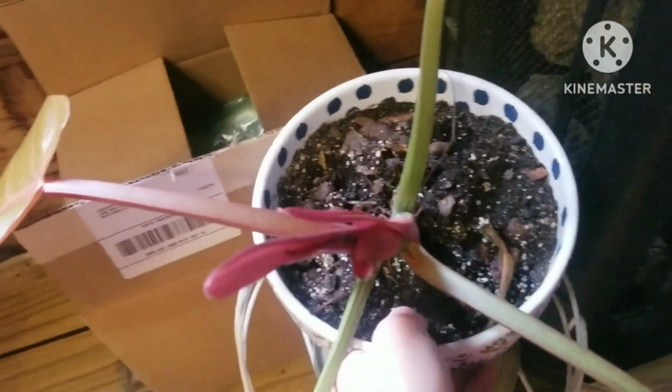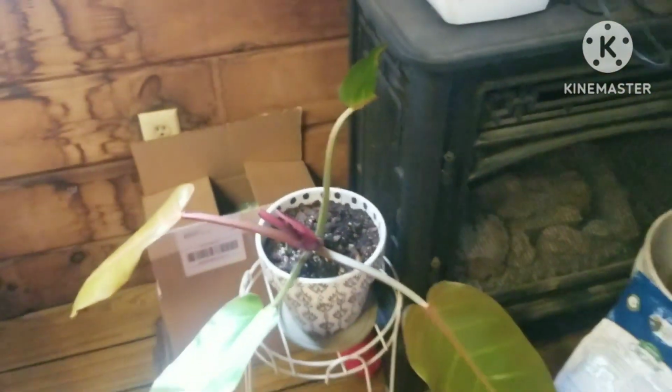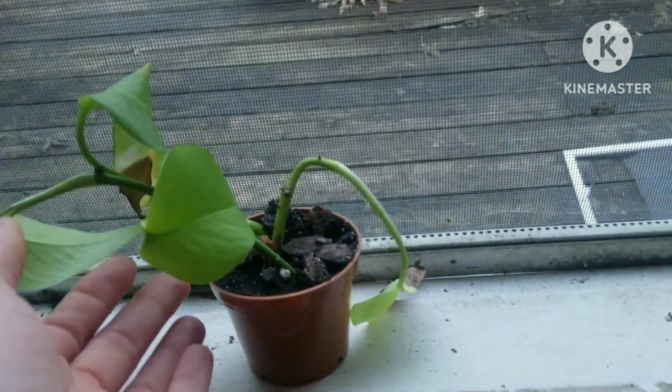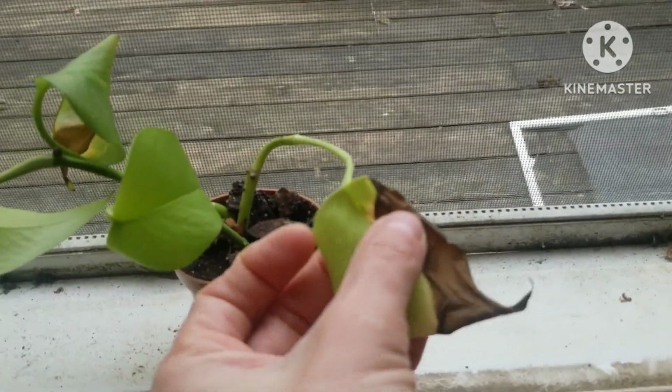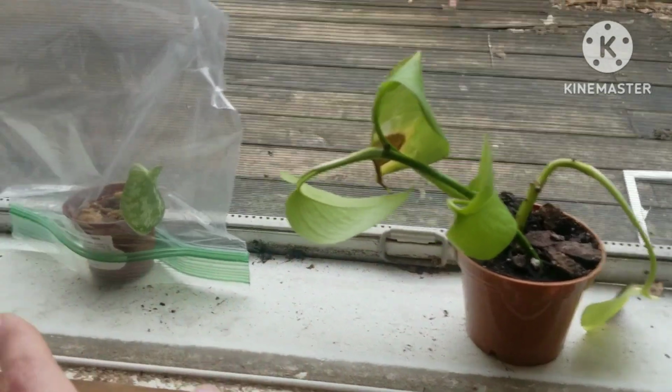And I was overwatering it, I'll admit, so I've backed off on the watering, and I run a fan in here sometimes to keep the air circulation going, so that way they dry out quicker. Here's a neon pothos. It was getting overwatered, hence the crispy leaves, so I'm just trying to keep an eye on it, make sure it doesn't completely die.